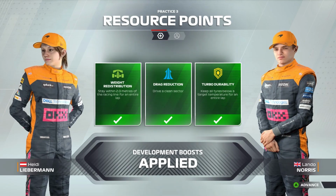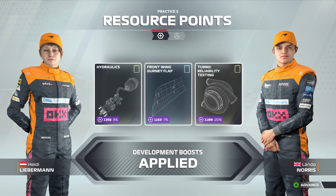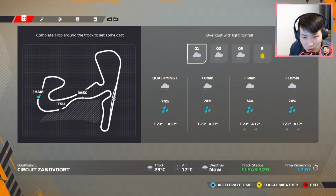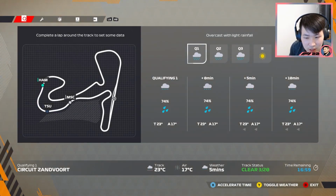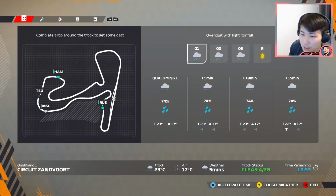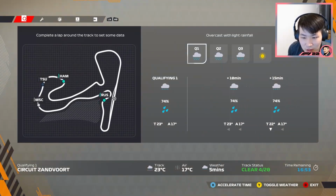I'm intrigued to see how the grid shuffles up, because the rain really neutralizes the field. So yeah, we're gonna head out, short laps around here, of course, so let's just see how our laps look. We're just gonna go for laps here, four laps or so. Let's see what my fastest time looks like.